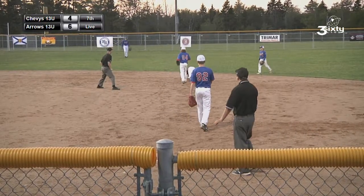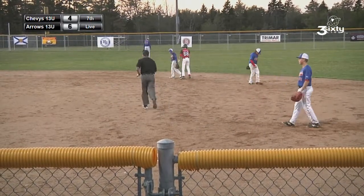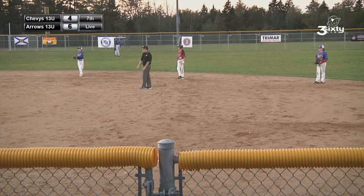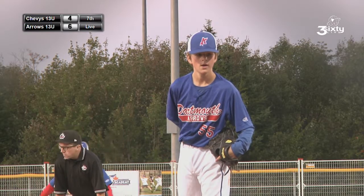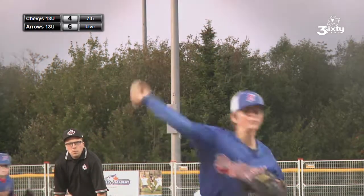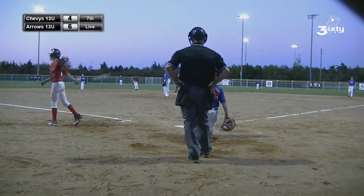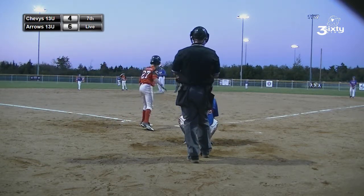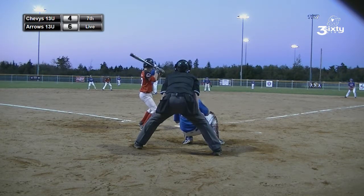In safely with the steal is Coffin, as they called. Coffin got just the 4th hit of the game for the Chevys. 4 runs, 4 hits, 7 errors committed by the Chevys. 6 runs on 11 hits for the Arrows. They committed 2 errors out in the field. There's a called strike, and the count on Gallant goes to 0-2. Potential tying run stands at the plate right now. Coffin at second, nobody out.